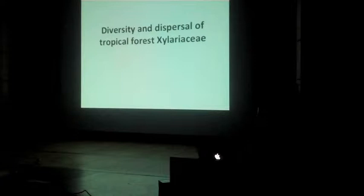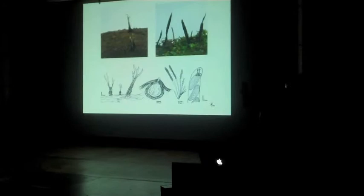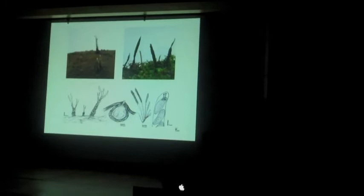Probably the member of the group that most people here are familiar with is Xylaria hypoxylon, the candle snuff fungus. This is a larger room, I was kind of expecting to be able to point, but I can't. On the left there, you'll see it in the conidial phase. When it's young, it's white. As it ages, it gets black. The perithecia develop from underneath.